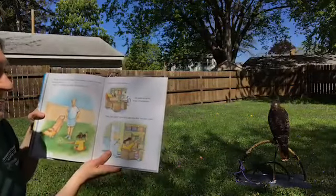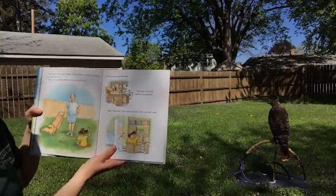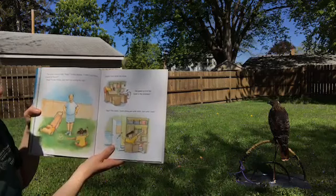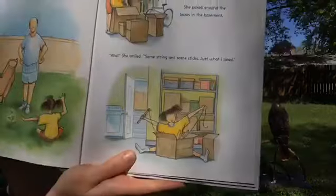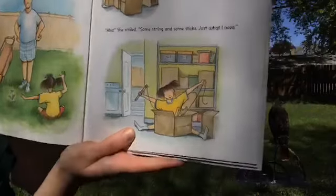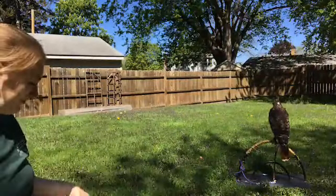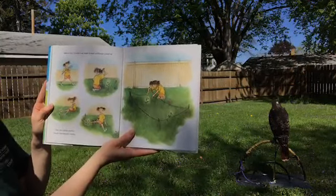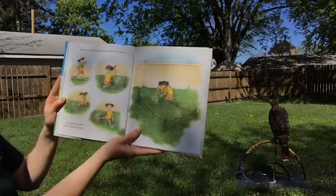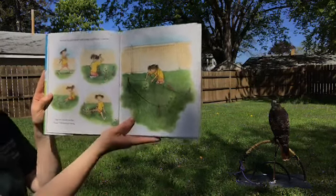Carolyn raced inside the house. She poked around the boxes in the basement. "Aha," she smiled. "Some string and some sticks. Just what I need." Digging around in those boxes, finding those. Before long, Carolyn had made a small wildflower preserve. Then she noticed another flower had bloomed nearby.